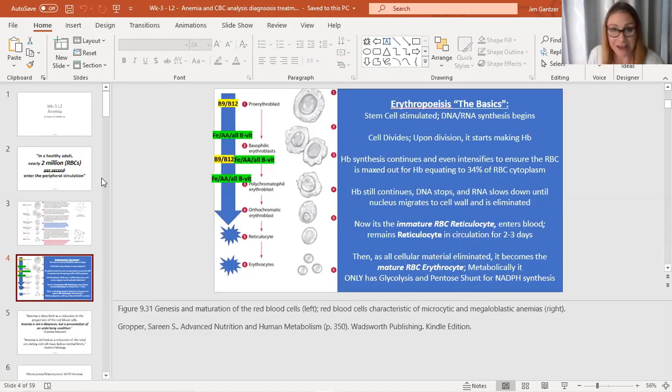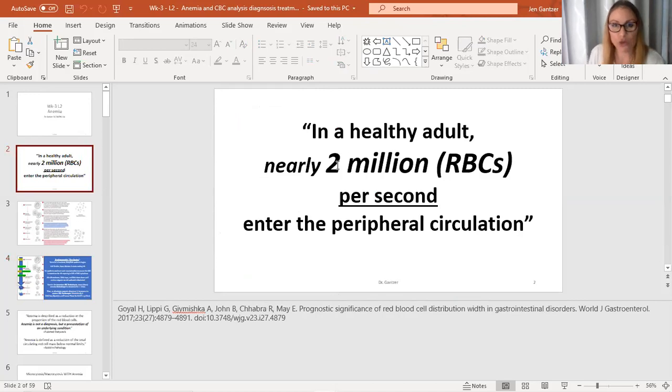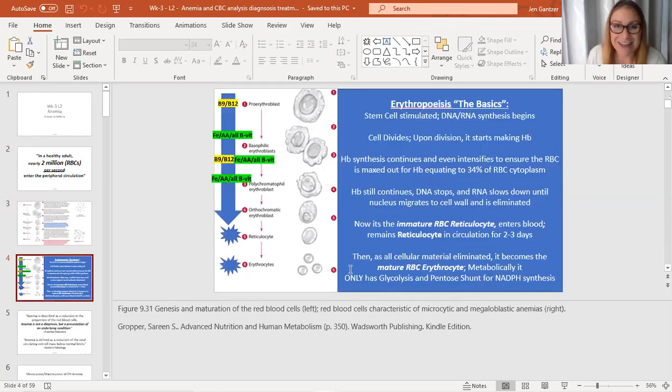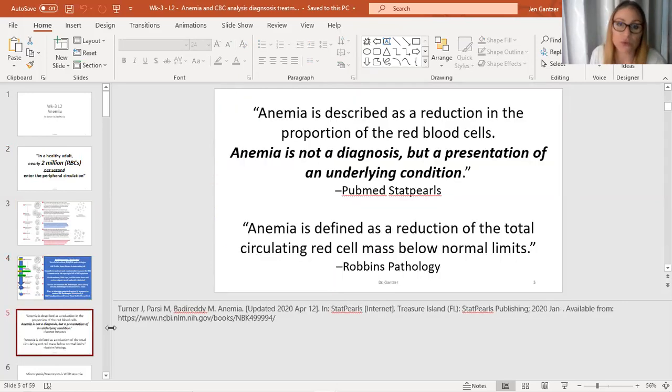And even before anemia, if we need this to be happening at 2 million cells per second, this is happening in each one of them. Each one of them has to have all of this going on. That's really important. So another critical concept, if you read enough medical articles and textbooks on anemia and macrocytic and microcytic pathological processes towards anemia, you're going to realize that what anemia means is nothing more than not enough red blood cells in circulation.